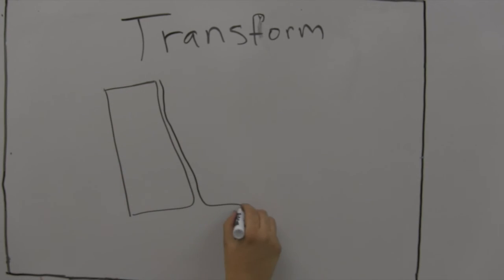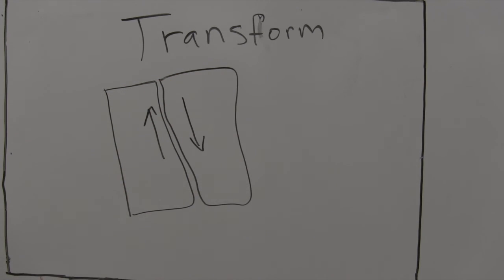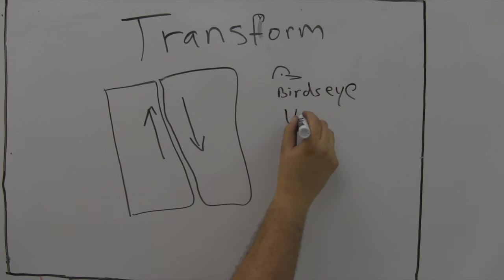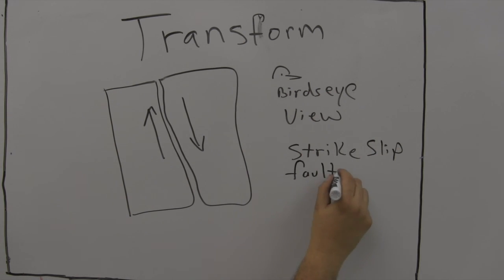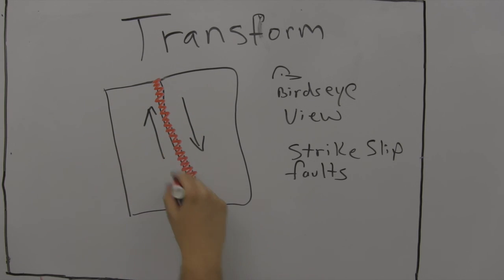The final plate boundary is the transform boundary. This boundary has two plates that grind past one another laterally. Apart from seeing strike-slip faults, the most notable feature of this boundary are the earthquakes generated from time to time.